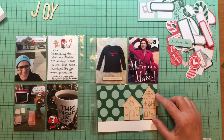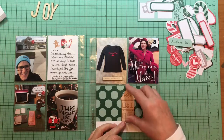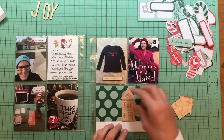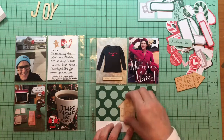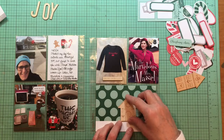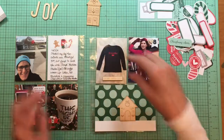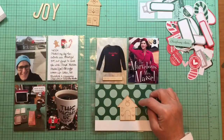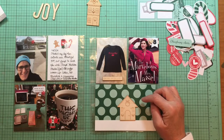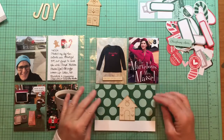Now I'm feeling like this is a little bit too much. So the question is, do I want to move it? Do I want to leave it on one side? I actually don't like it on one side. I think I really like it like this. And I think I like just that. The other thing I did grab was this Joy, but I haven't used any of these houses. So I think that's what I'm going to do this time is use these houses, or this house anyway.